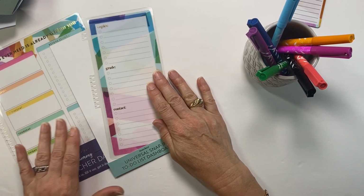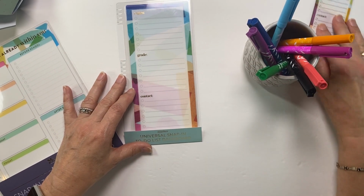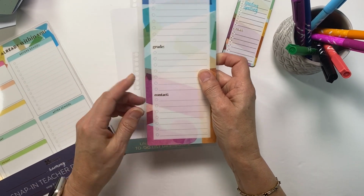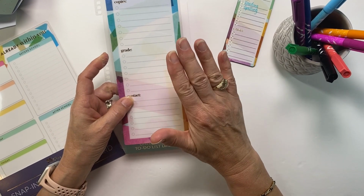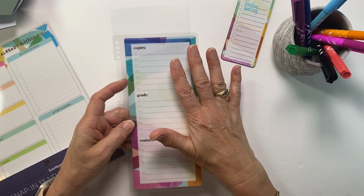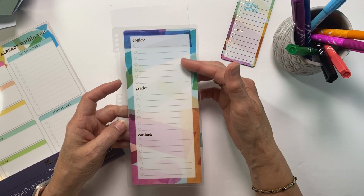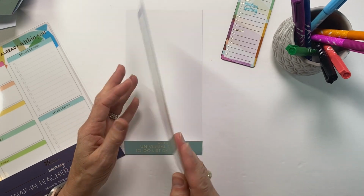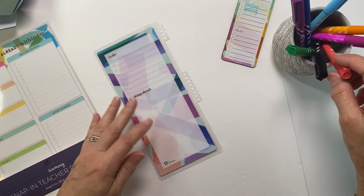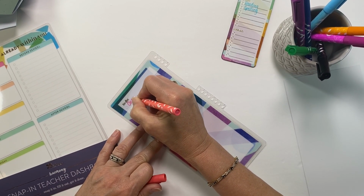We also have the universal snap-in to-do list dashboard. So it's a lot like the magnetic one, but this one is the snap-in. By universal, this will fit in your 8.5 by 11. It will fit in your 7 by 9, and it will also fit in your A5. So you have the same thing on this side. You have copies, grades, contact, to-do list, and looking ahead. So if I need to make sure, I'm gonna check my email.